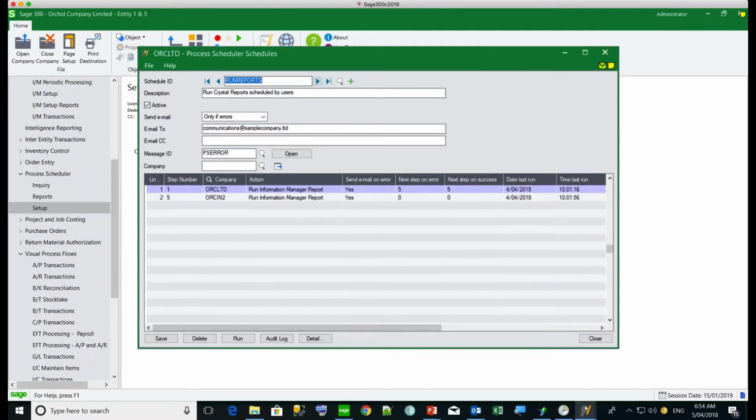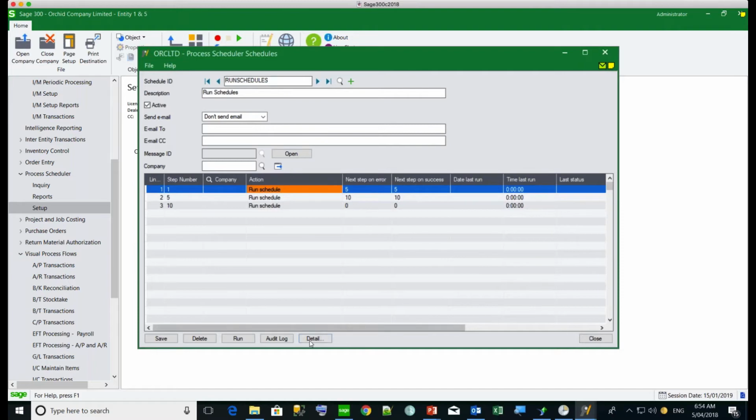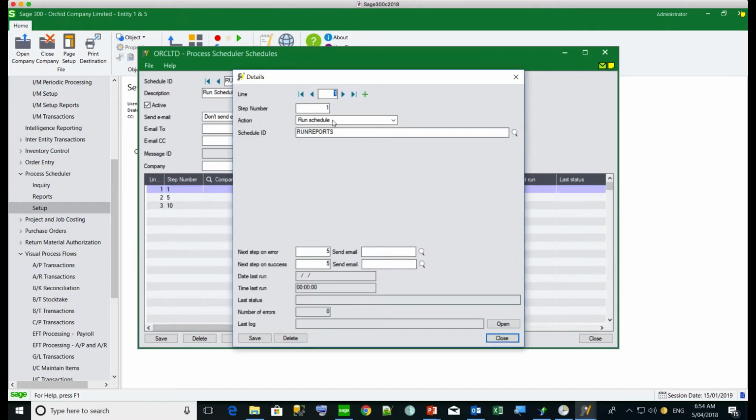And the final one, okay, we've looked at this one for Crystal Reports, but the final one I want to show you is the ability to run multiple schedules within one schedule. So in this example, we've got a schedule that will run all my report-related schedules. So I've got my Crystal reports in here, I've got my financial reports in here, and my third step will run my Info Explorer cubes. Now, why would you want to do that? Basically, each schedule can be configured in its own way, and it can be a bit easier for you to see rather than have too many steps, too many actions within one schedule.